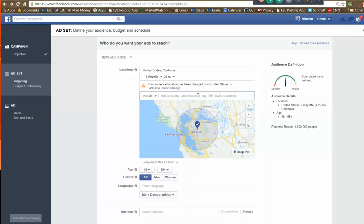So when you type in a city like Lafayette, it does a couple things. First of all, it shows you a nice little map here, and it automatically pushes you out to 25 miles. And you guys got to know this, and I am getting a little bit detail oriented here. Over here, it says potential reach 1.6 million people, right? That gets realtors excited, and it should not, because really targeted marketing is the most important piece. As you can see, 25 miles away is San Francisco. I don't want people in San Francisco, if they are living there, to see this Lafayette ad, because if they click on it, I'm paying for it, right?